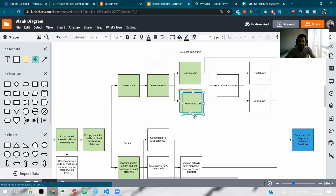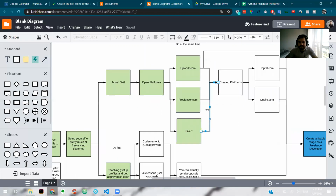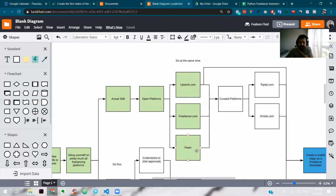There's also Fiverr. I don't really use Fiverr, but I've seen it work for a lot of people. So let's just add this here. Fiverr is one of them. And let's add all of this. All right, there we go. Cool. So these are the three main platforms that I'm aware of: Upwork, Freelancer.com, and Fiverr.